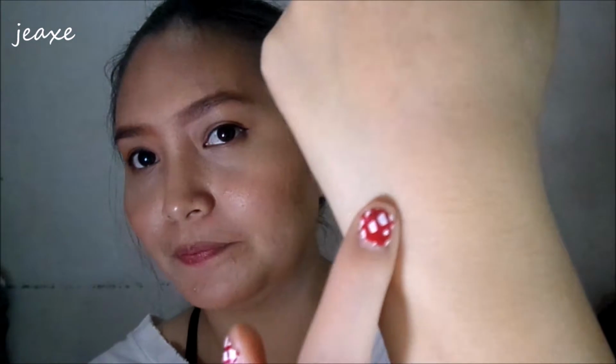Hindi siya sheen na parang, ayan, nakikita nyo ba? Hindi siya masyadong makikita kasi like skin tone siya sa akin. Ayan, meron siyang konting sheen to it, which is awesome. I really love this one. Hindi siya like in-your-face glow, na parang, ay, nag-highlighter siya. This one is very subtle lang talaga siya na glow. Parang, alam mo yung parang nag-glow ka within. Parang gano'n. But this one is powder.